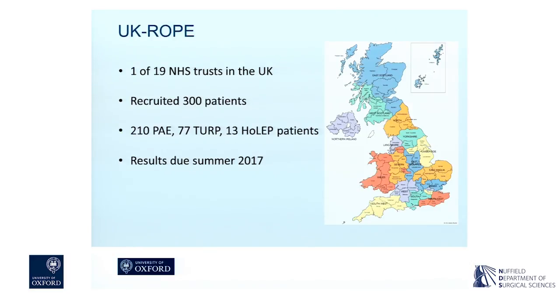So we were one of 19 NHS trusts included in this nationwide registry, and the registry closed at the back end of last year. It managed to recruit 300 patients, of which 210 underwent PAE, 77 underwent TURP, and only 13 had HOLEP. And the results of this study are due to be published in the summer of this year.